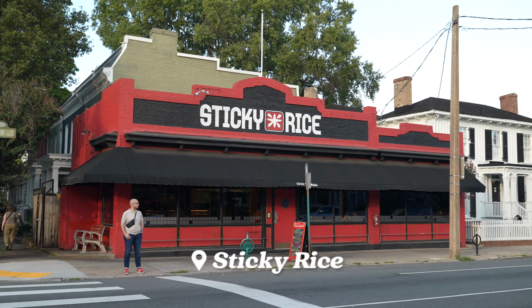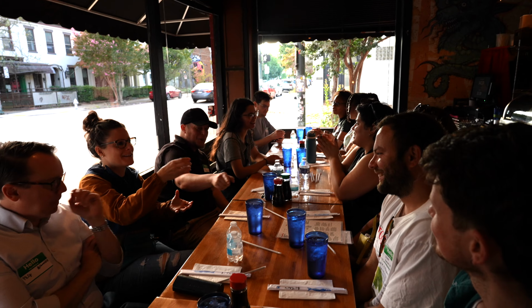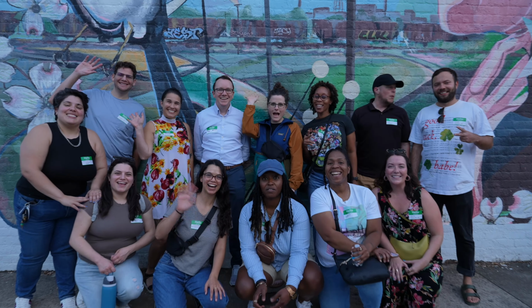Next stop was Sticky Rice, where we tried their vegan Szechuan chicken, vegan Zilla roll, and the garden ball. Everything was so delicious. And then we headed off to our next stop.